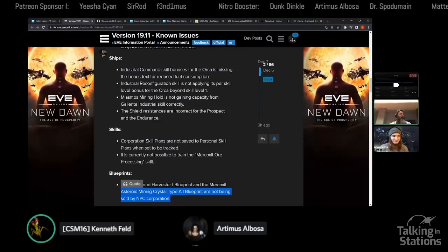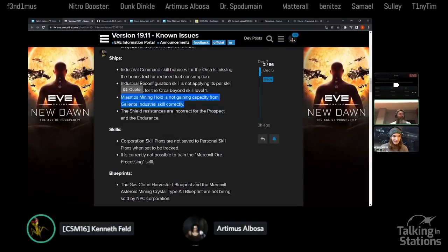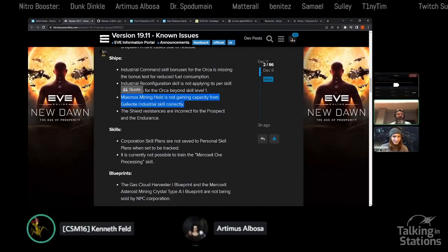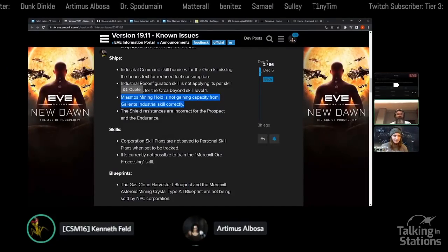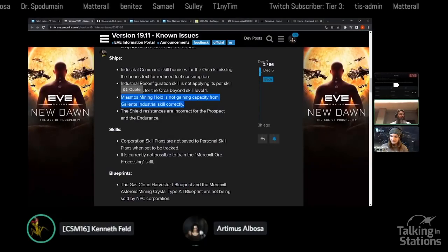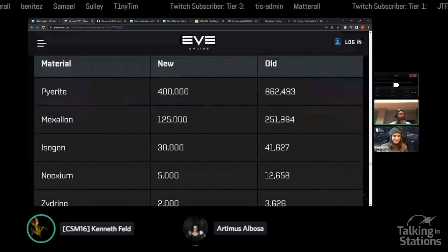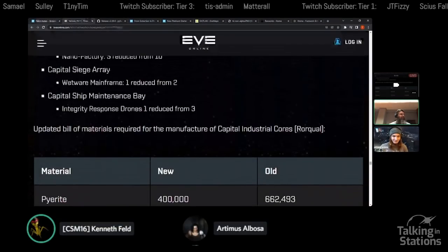But the mining hold for the Miasmos is not gaining capacity from the Galente industrial skill either. So a few little things to work on there. But I'm sure the team will be working on this quickly if they haven't already got some of these down.